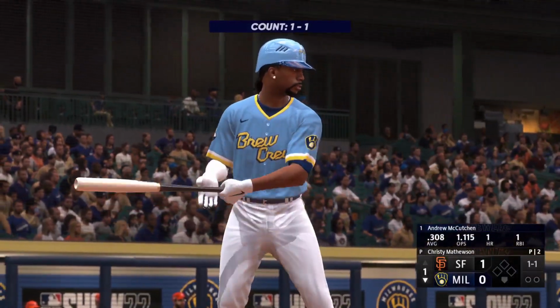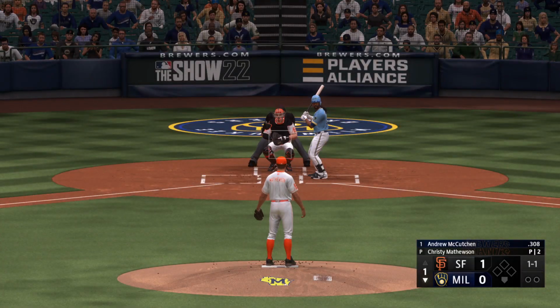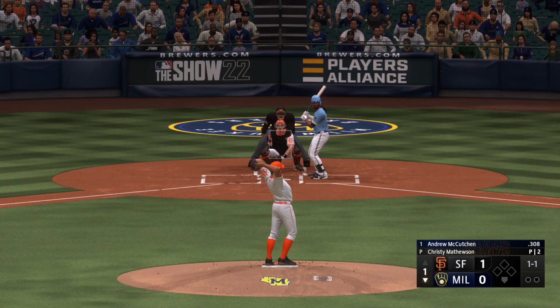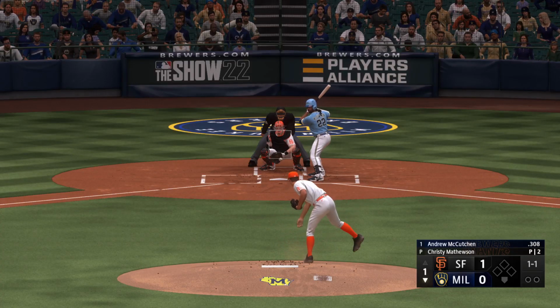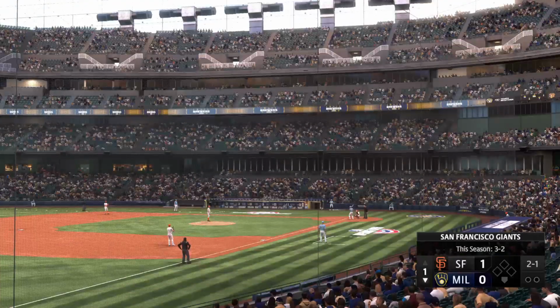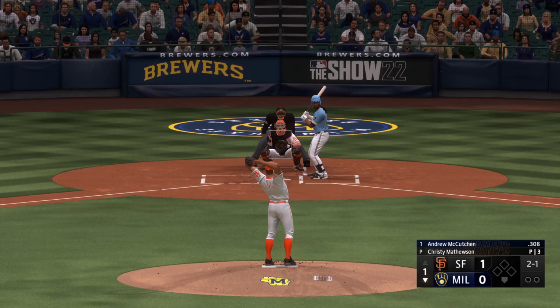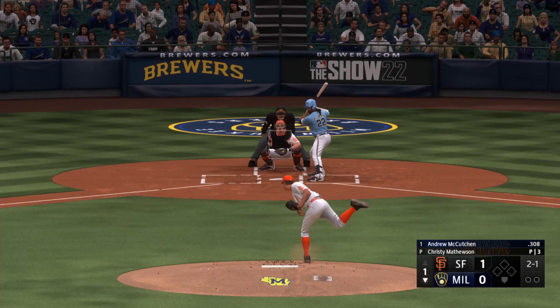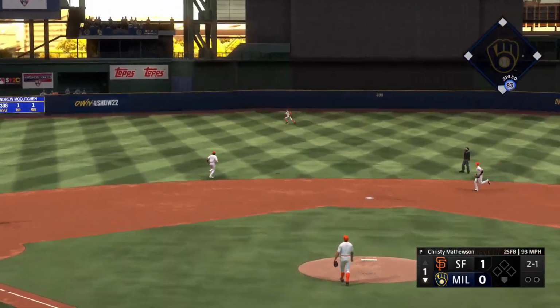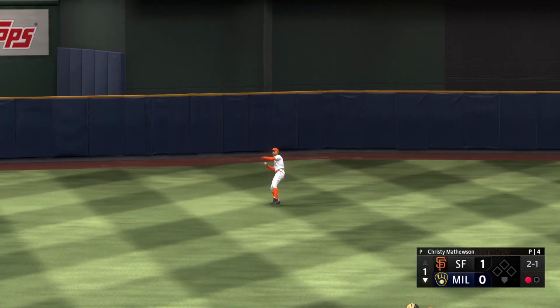Bottom of the first. Here's a speed threat, Andrew McCutchen. Next offering down low and in the dirt. The wide to kick the pitch. That's out to center field. Mays under it. And he makes the catch. And there's one down.